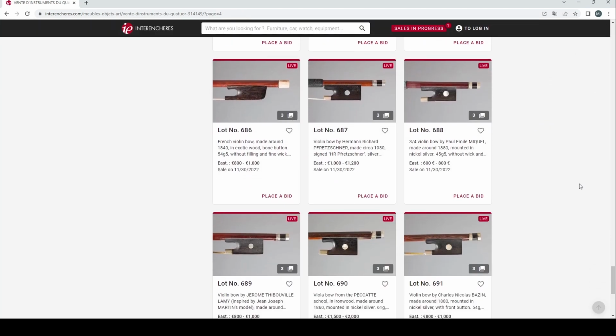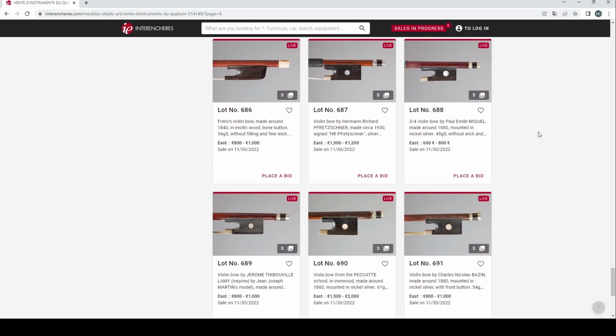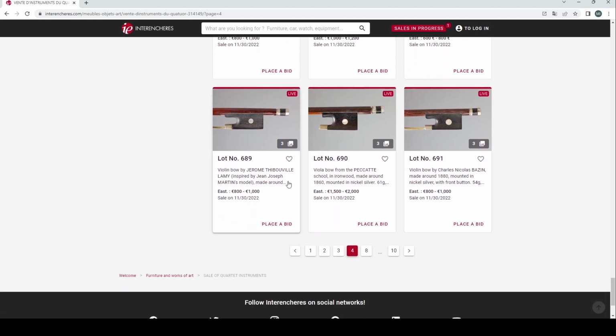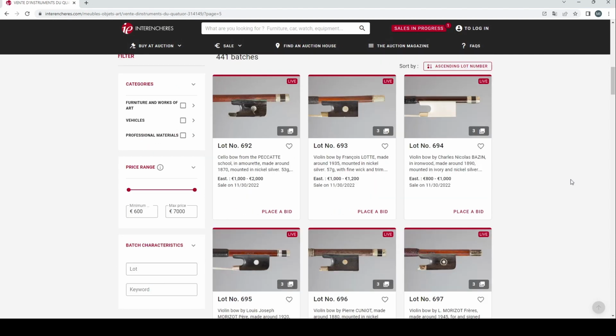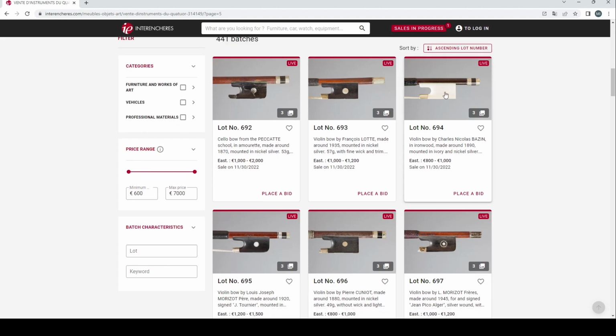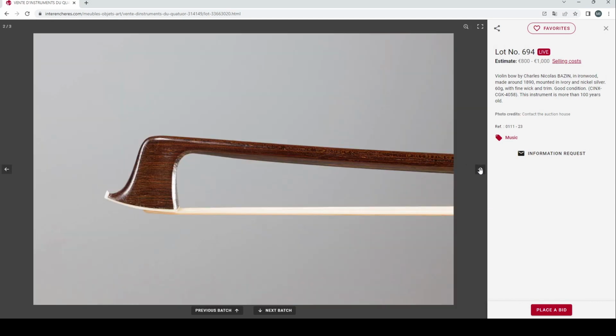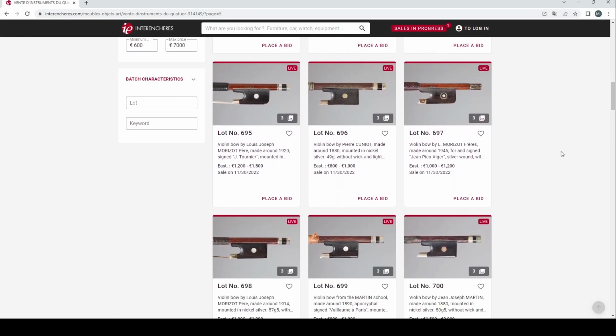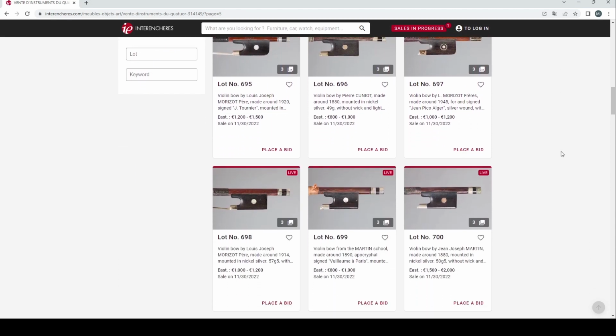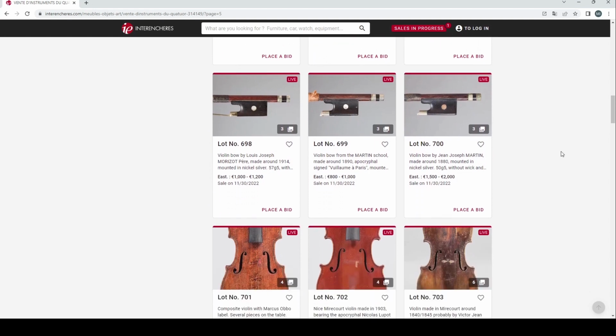of the Baroque bows. Good Fretschner bow there, 3/4 by Miquel. Violin bow JTL, viola bow from the Picat school. Bizarre bow here. Not even halfway through this auction yet, so it really is pretty crazy. Cello bow from the Picat school there, Francois Lot. Charles Nicholas Bazar bow in ironwood, 1890, mounted in ivory, 800 to 1,000. Then we've got a Joseph Morizot bow, Pierre Cugnot, Morizot again, Louis Joseph Morizot.